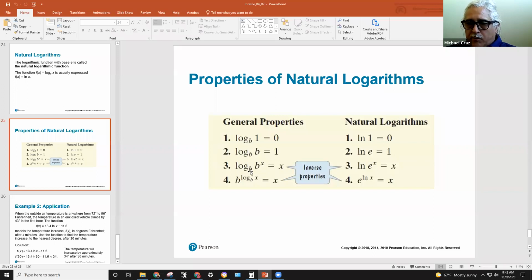Here are those inverse properties. Look how it's a lot shorter when you're dealing with the natural logarithm or the common logarithm. So ln of e to the x, the ln undoes the e, and you just get x. And then the opposite, e to the natural logarithm of x is equal to x. They would undo one another.